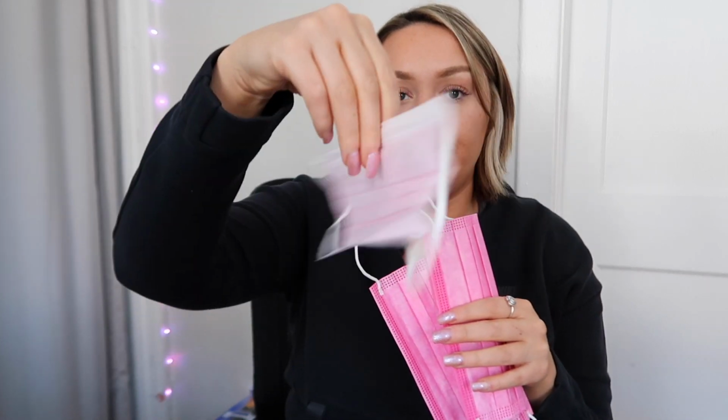In that same electronic pocket, I have some regular masks. I wear black masks for flying, but when I'm at my hotel or on a layover, I love this pale pink mask, and then I have some of these hot pink ones. So I just carry masks in there.